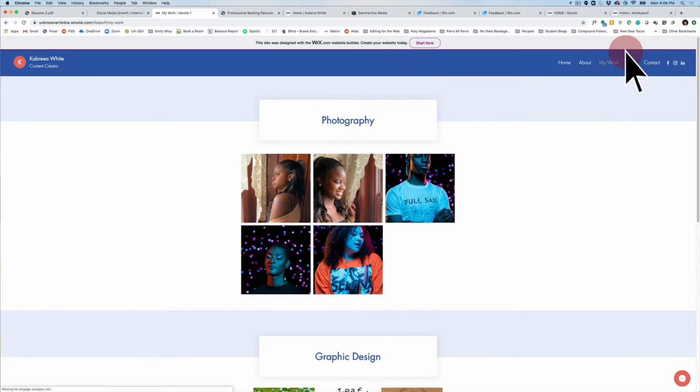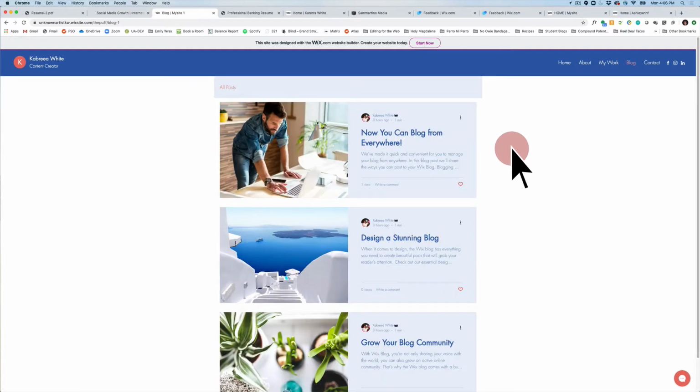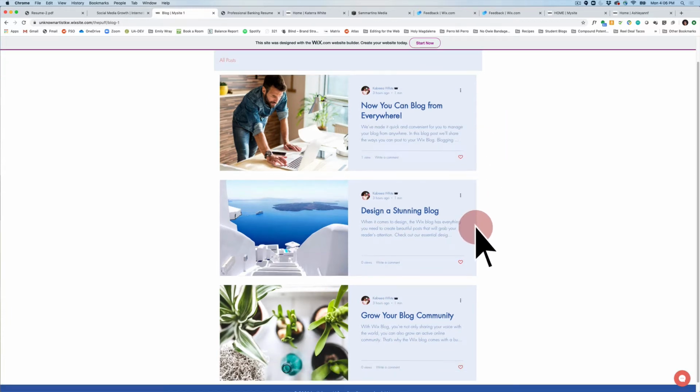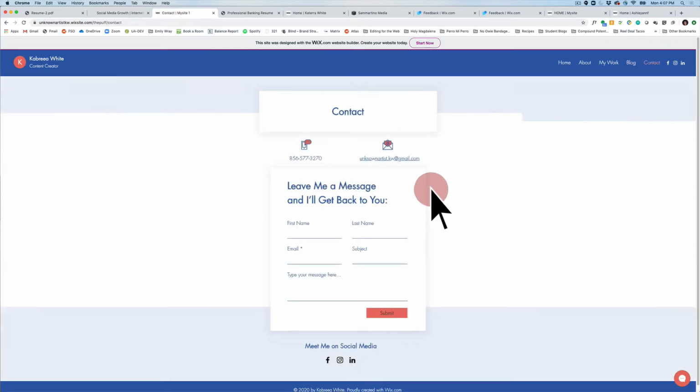I'm going to go here to blog. This is going to pull up another page that looks like it's just placeholder content, right? So maybe you have a vision for this. My encouragement for all of you is to not create pages with placeholder content. You can wait until you have your own stuff before putting this page out there and then having it reflect Wix content.